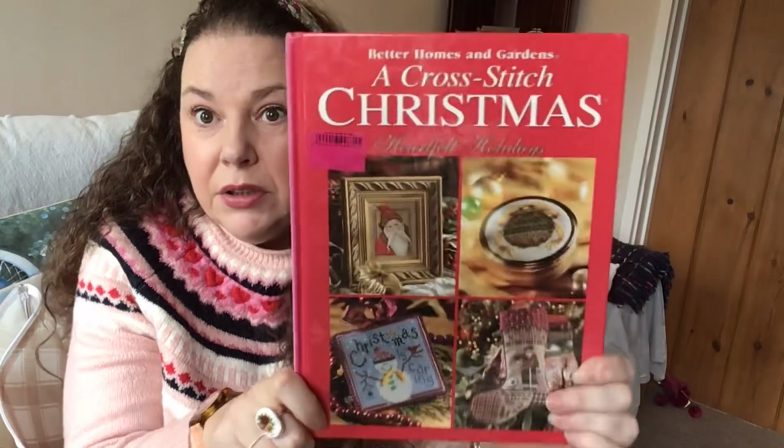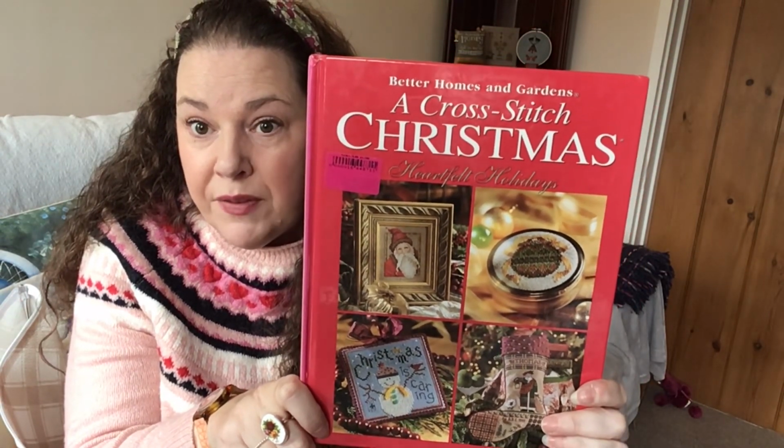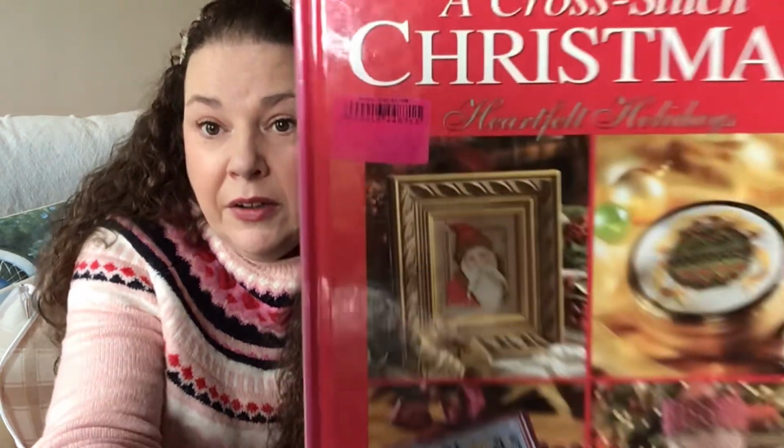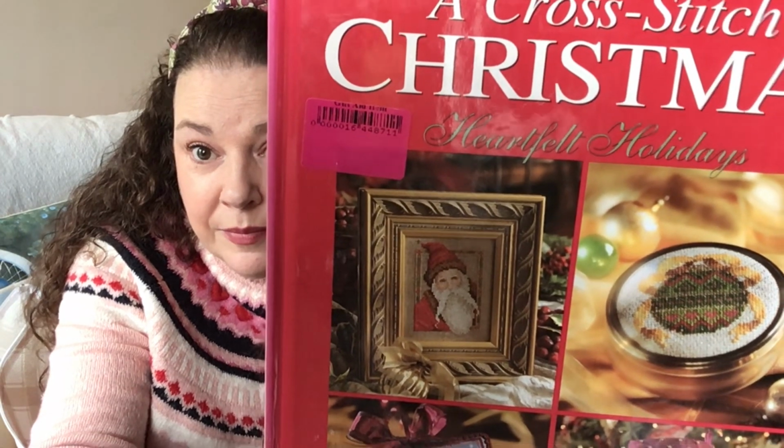But I have this book in my collection. It's one of the Better Homes and Gardens Cross Stitch Christmas. I think you might like that, Santa M. And I have decided to stitch a couple of these. Again, I haven't put a post-it note where it is, so bear with me. There's lots of lovely designs in it. There it is.